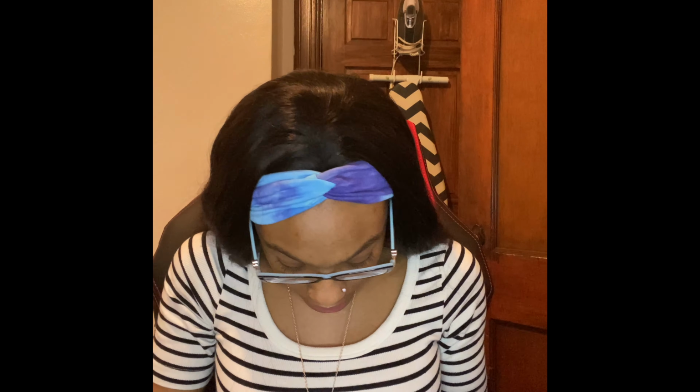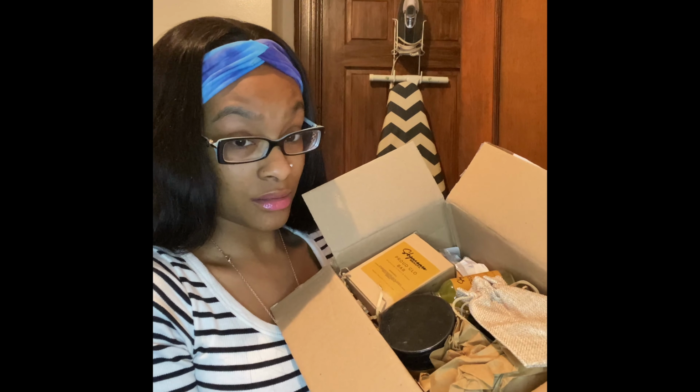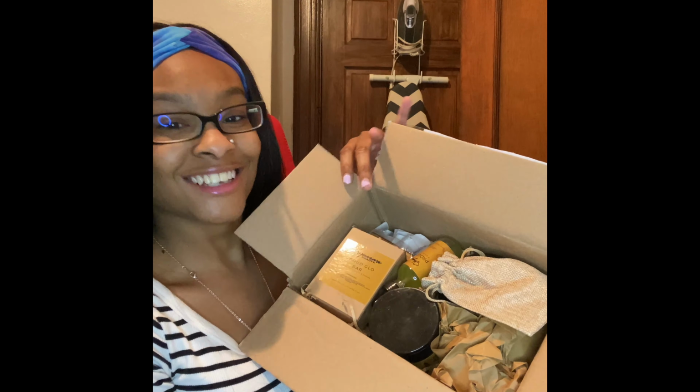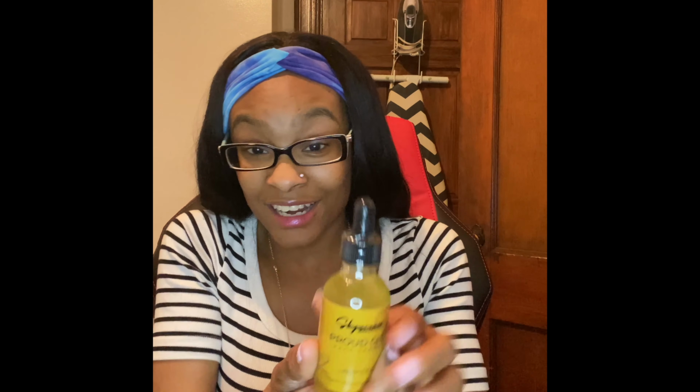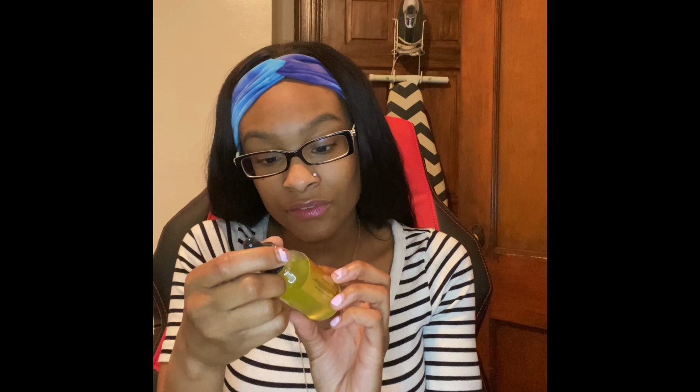Okay, so I'm gonna go in. I don't even know what to show y'all first. I'm so excited. So all right, I'm gonna just show you guys what the inside of this looks like. This is what the inside looks like. It's a lot of goodies in here for a Proud Glow bundle. I really love this. So I got another face serum. Oh jeez, yes, I love these things.